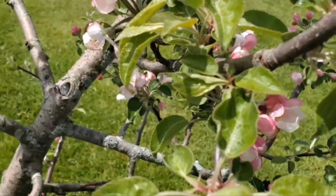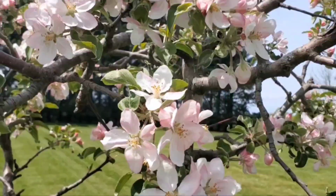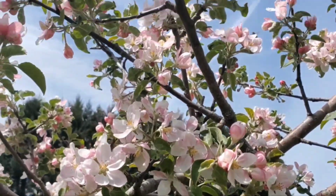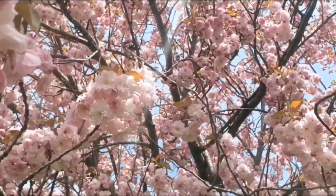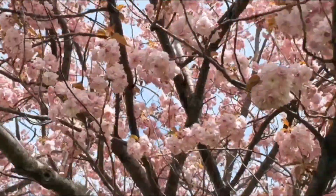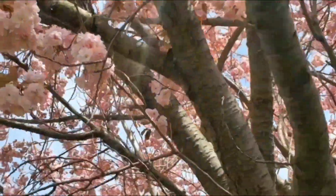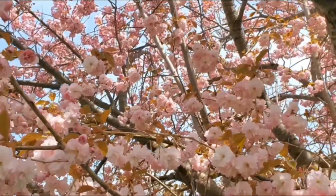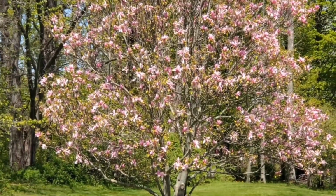Beautiful apple tree in bloom. All the orange tiger lilies by the driveway are doing well. Check out the cherry tree in bloom. Magnolia tree is almost done blooming, and then she'll get her pretty leaves.